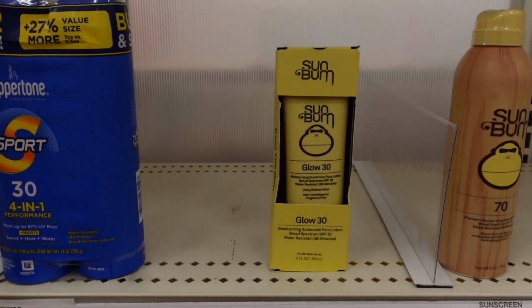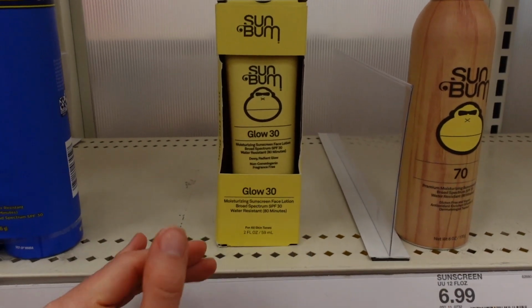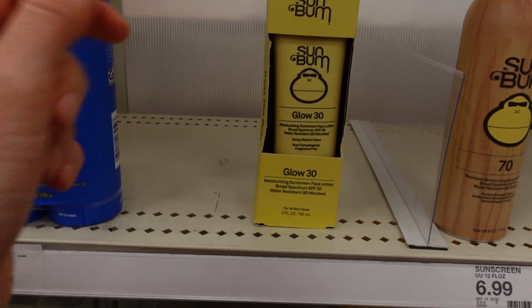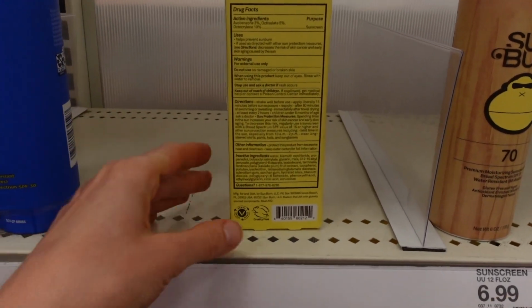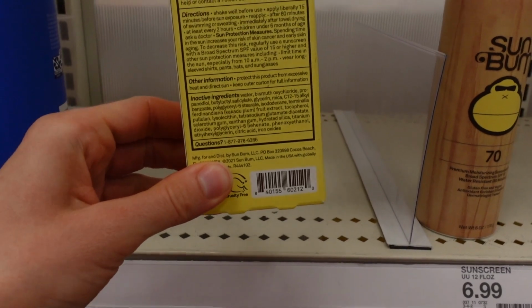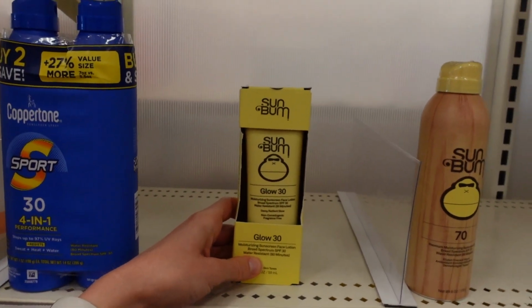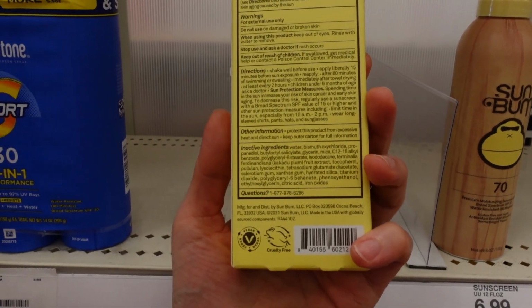Didn't realize Sun Bum had something called Glow. Is this tinted? I like they have a matte tinted sunscreen that's really nice. This one is a chemical sunscreen and it does have iron oxides in it, which can offer some protection against visible light that aggravates hyperpigmentation.